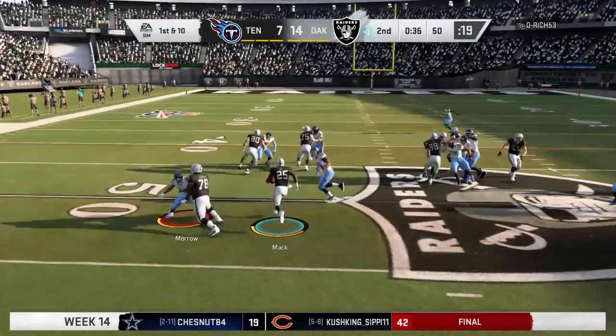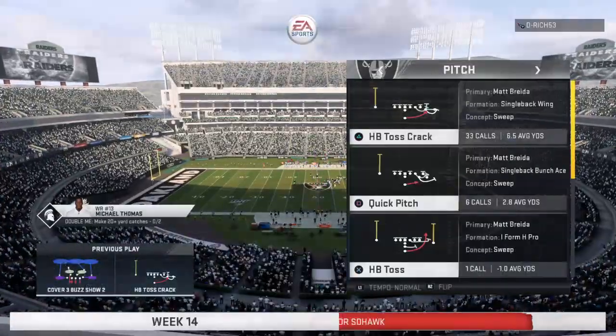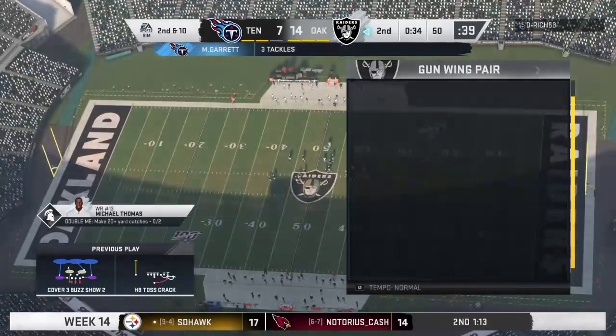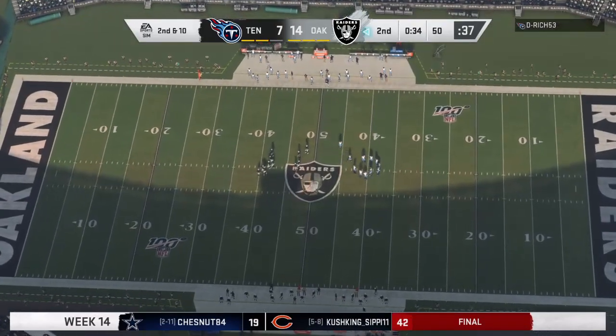They'll run on first down with Marlon Mack. Looking for a crease, can't find one. Stopped at the line of scrimmage. The Titans going to use the first of their timeouts as the clock will stop with 34 seconds to go before halftime.